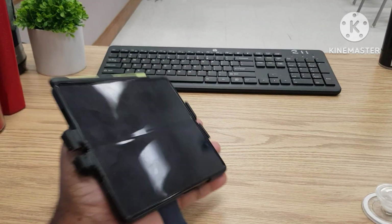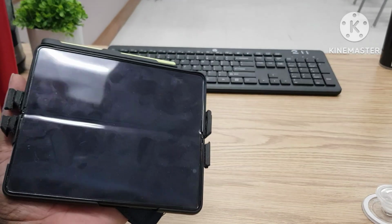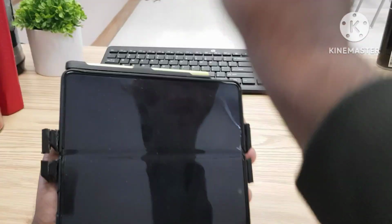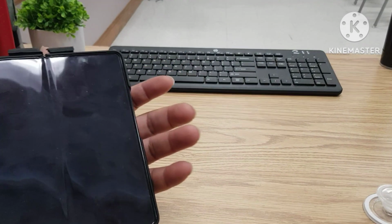So it doesn't strain your hand at all because you're holding it flat, so your hand doesn't get tired from holding it. This is beautiful. Take the pen out right on the screen. It just feels so good, and it stays right in your hand because it's on the magnet, so you don't have to have a fear of dropping this bad boy.